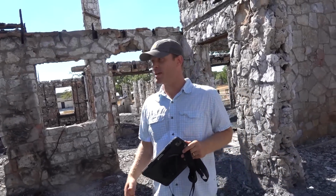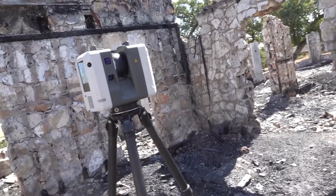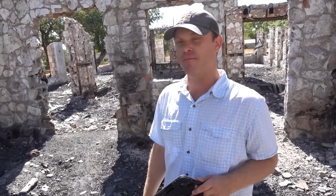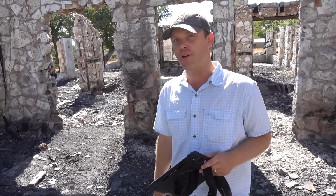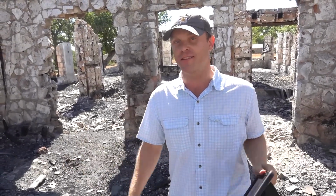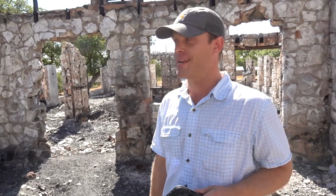So we're using lidar, and what lidar does is makes a 3D point cloud that we'll use to generate floor plans, site plans, topo maps, really almost anything that you want to try to help the efforts out here at the Desperado move nice and smooth. So we're in the burned down building here.